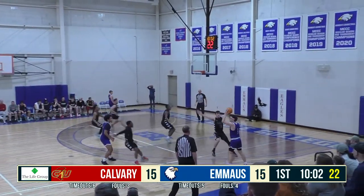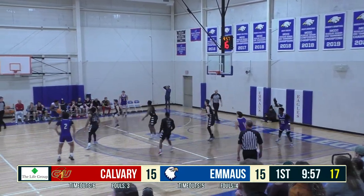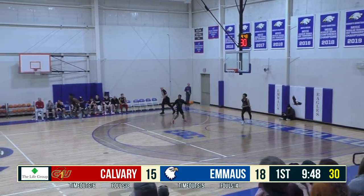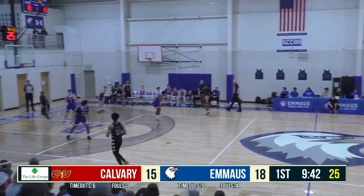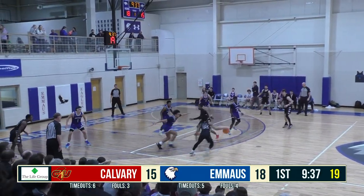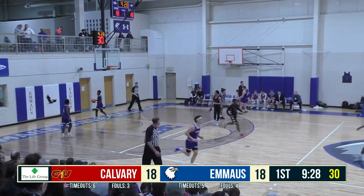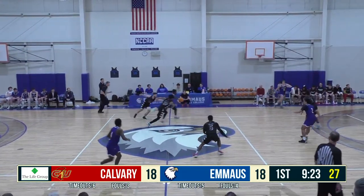They get it across. Marr has it, and they reset. Moore over to Patterson. Casey in the corner for three is good. Tyler Casey gets on the scoreboard and gives Emmaus a three-point lead. Long three on the way is good by number 21. I think that was Shane Most with that one.